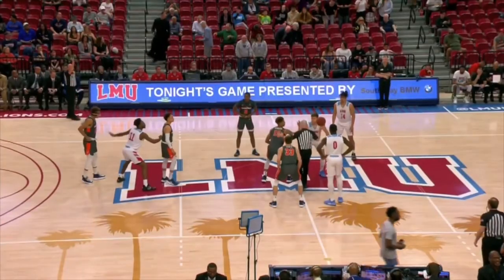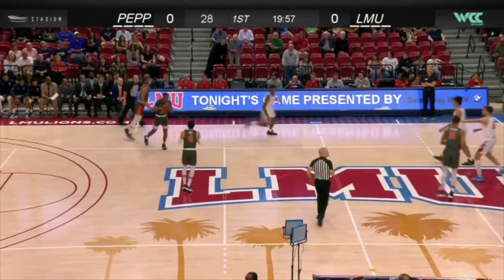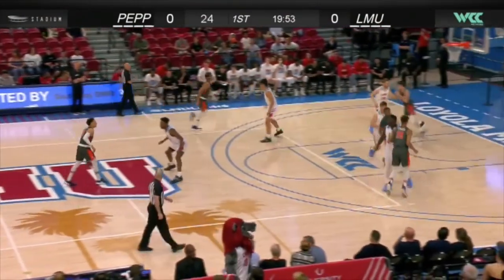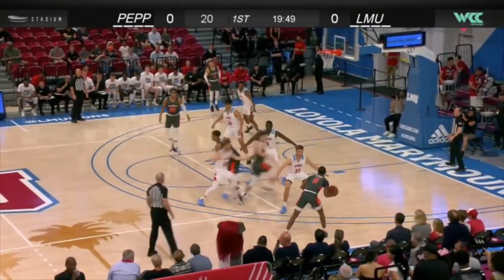Alipiev at 6'7" to jump center for LMU. And the bouncy Kessler Edwards at 6'8" for Pepperdine. Kobe Ross, a dynamic scorer and passer who gets to the line a ton.